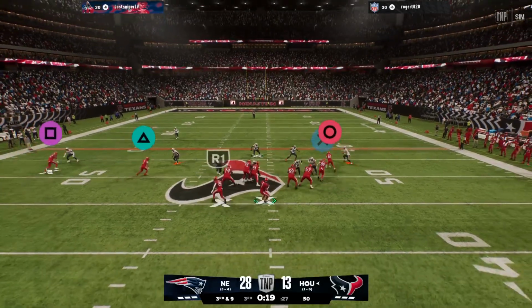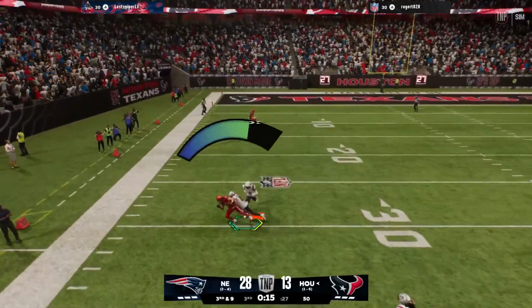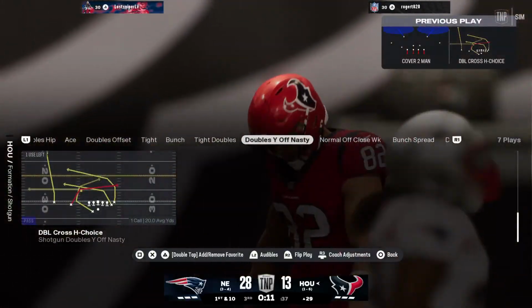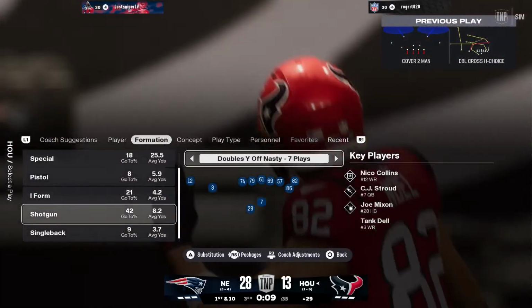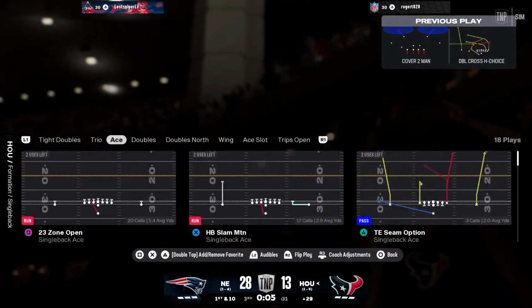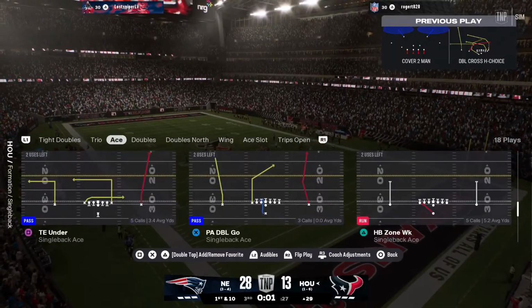Throwing now is Stroud. Able to find the open man. That's complete. A good pickup there, 20 yards. And the Texans, first down. 1st and 10 at the 29-yard line.